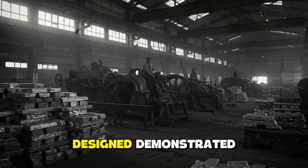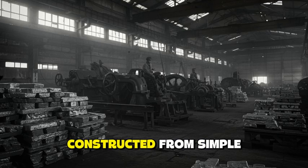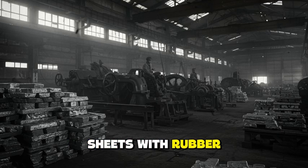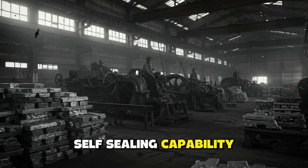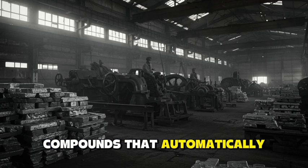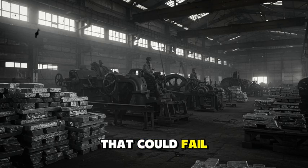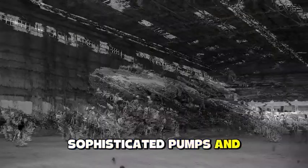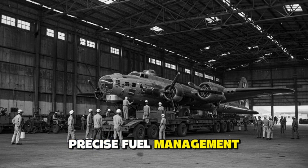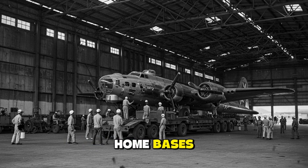The fuel system design demonstrated American priorities with brutal clarity. B-17 tanks were constructed from simple aluminum sheets with rubber bladders that could be replaced in field conditions using basic tools. Self-sealing capability came from rubber compounds that automatically close small punctures, providing protection without complex mechanisms that could fail under combat stress. Japanese fuel systems used sophisticated pumps and valves that provided precise fuel management, but created multiple failure points that could strand aircraft far from home bases.